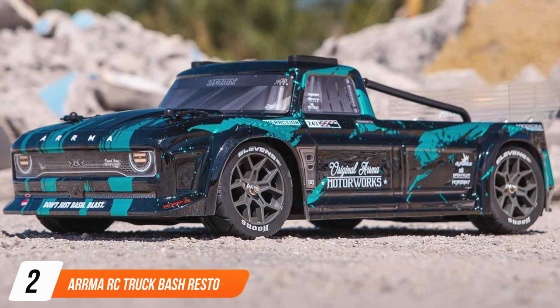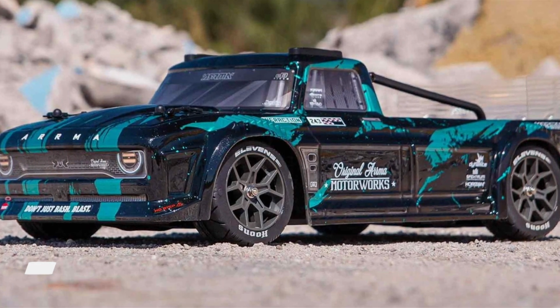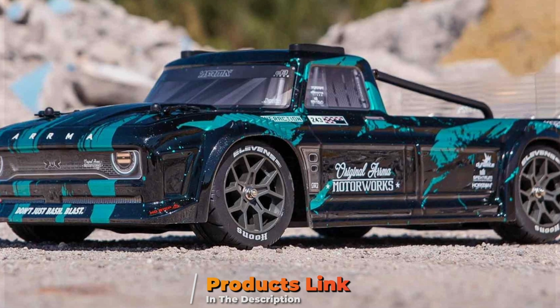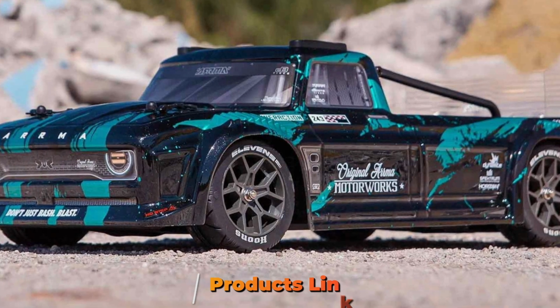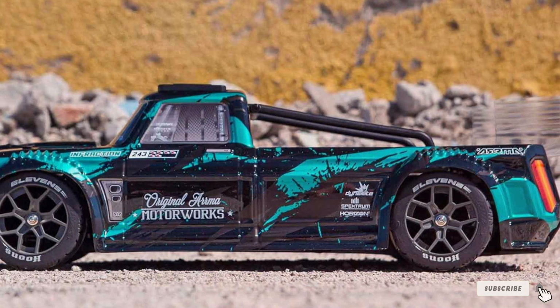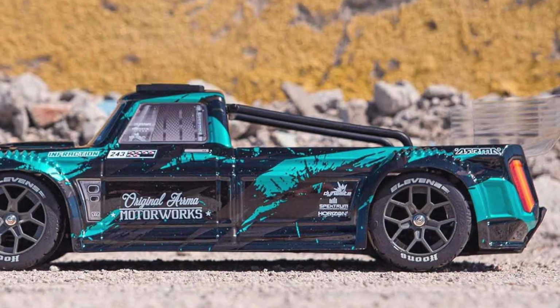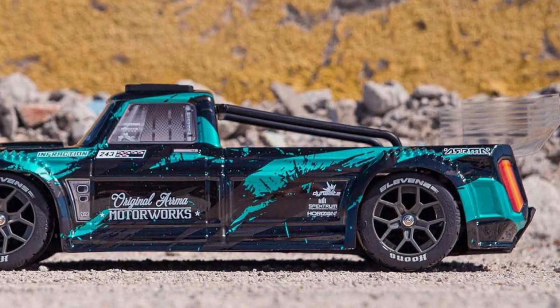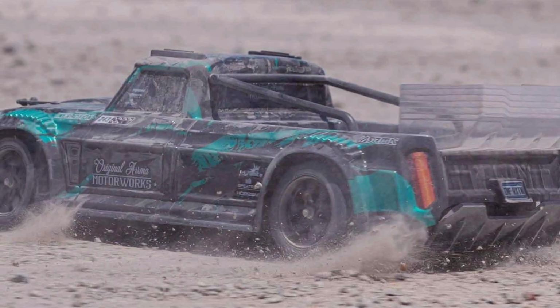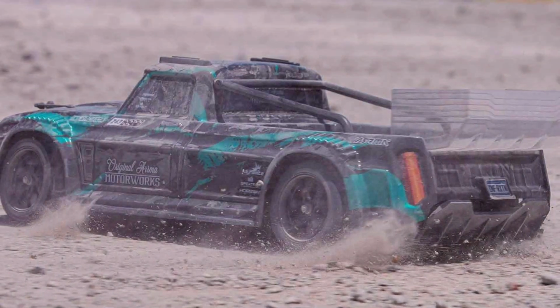Next on our list is the ARRMA RC Truck Bash Resto-Mod, designed for serious off-road performance and durability. This mod transforms your truck into a rugged machine capable of handling extreme terrain and challenging conditions. It features upgraded suspension components, reinforced chassis, and high-performance tires that enhance traction and stability. ARRMA's Resto-Mod is engineered for superior durability with robust materials that withstand impacts and rough terrains.